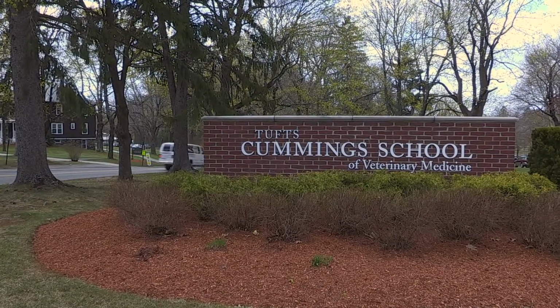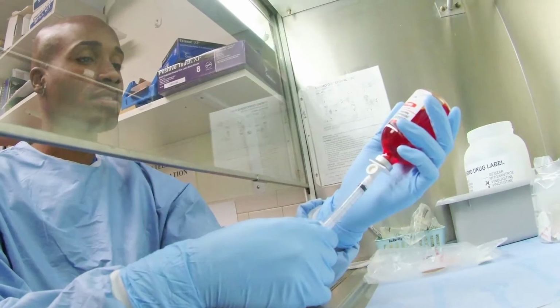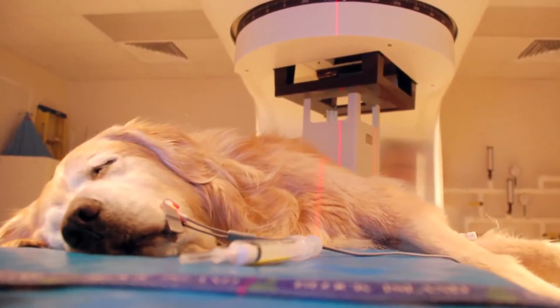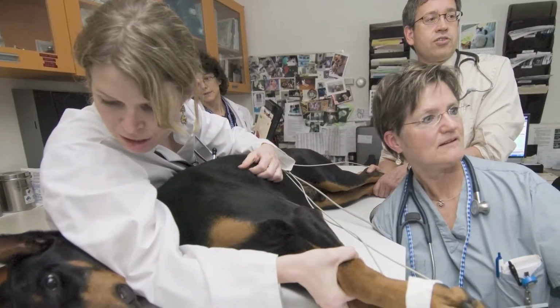There is a distinctive trifecta at work at the Cummings School. That includes all three components of what we do: the innovative research, the high-level specialty care, and the training of the next generation of veterinarians. It all has to work together.